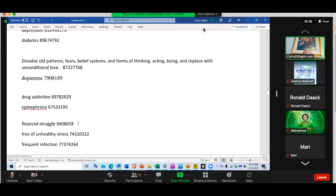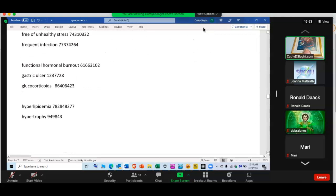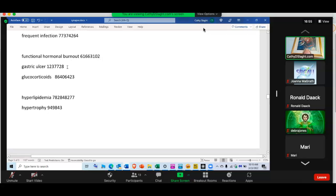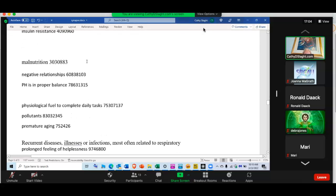Look at some of the other things. This is a big one that we're working towards giving some more attention to clear, but your money trouble can really stress your adrenals. You'll see with adrenal stress, you get a few more infections. There's the burnout, another symptom, the digestive problems going on down. Look at the malnutrition. It's amazing how many people come up with that. Negative relationships contribute to all that.